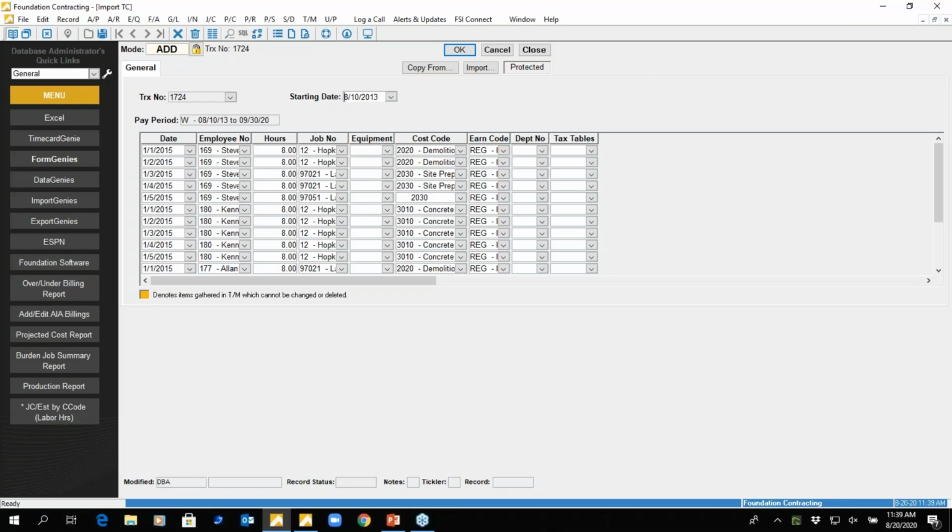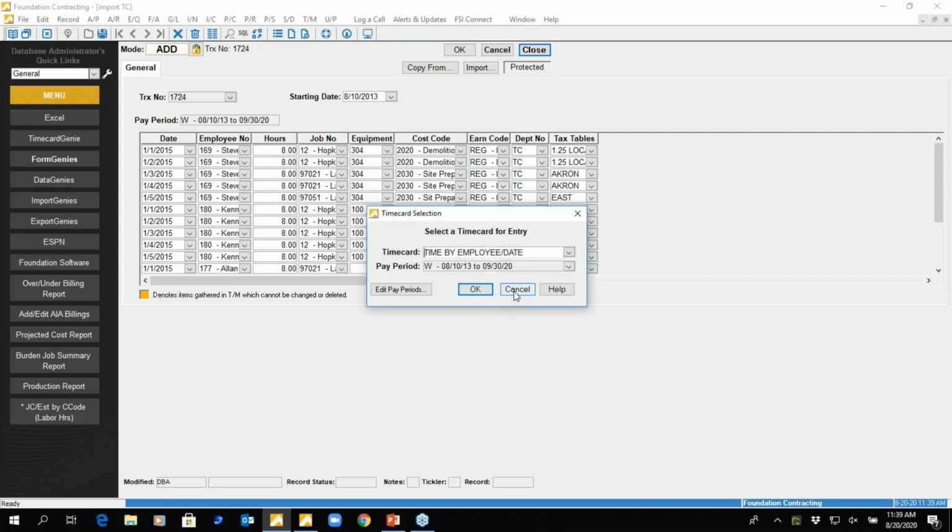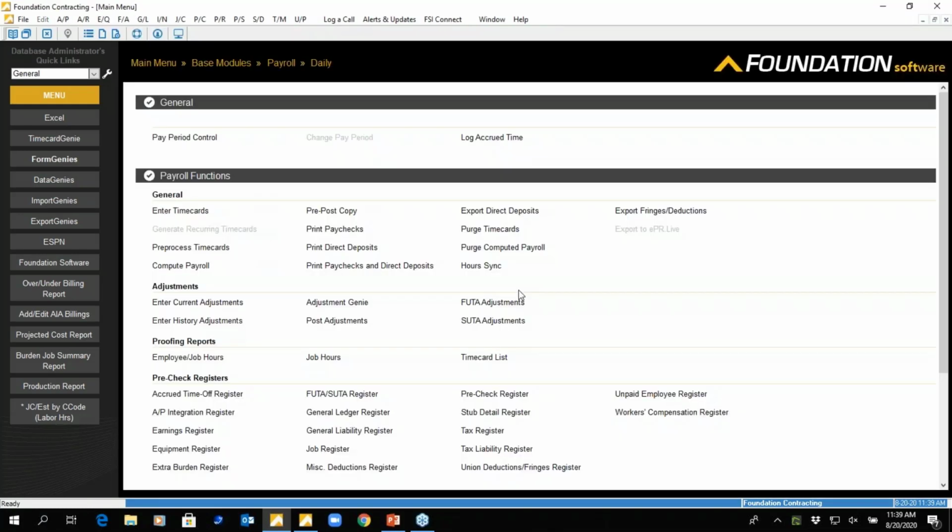Now let's talk about payroll, right? It's everybody's favorite, and it's always going to be the thing that usually takes people the longest. Well, in Foundation, the ability to integrate the time card function will also speed up that process, as well as being able to do your direct deposits, your checks.